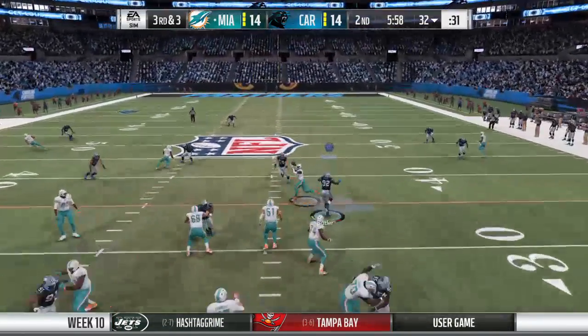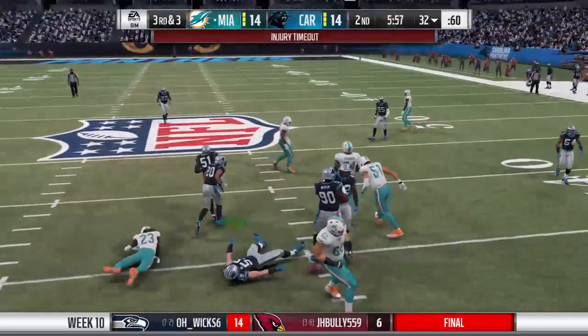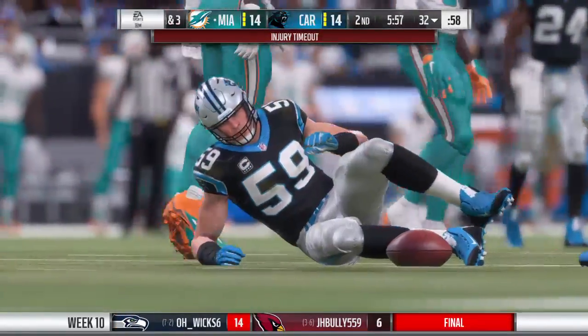A shotgun snap for Tannehill. And he couldn't hang on to it through the contact. Incomplete.